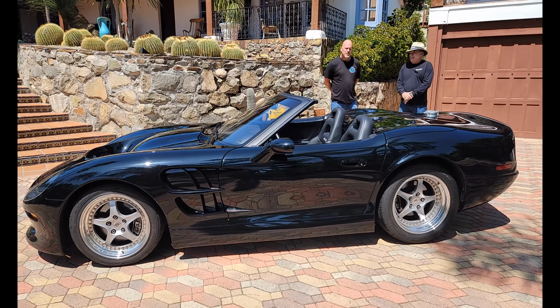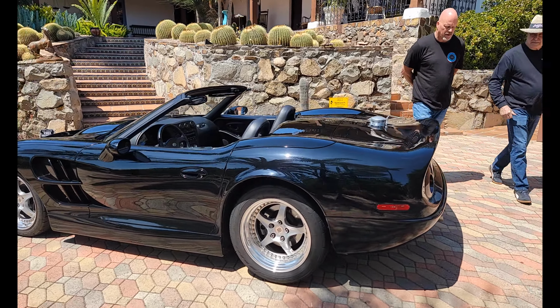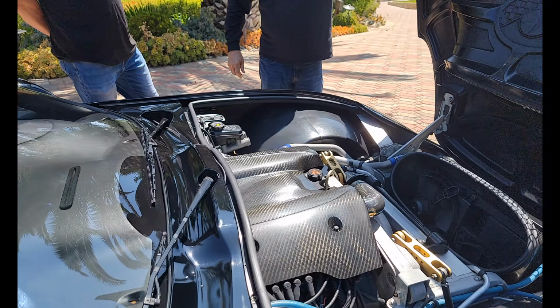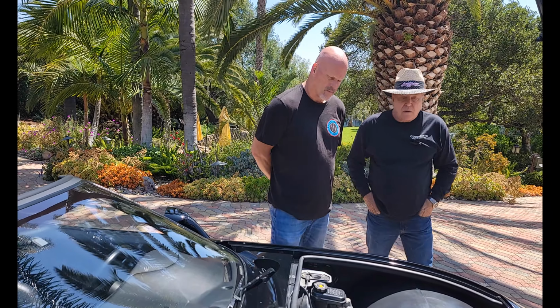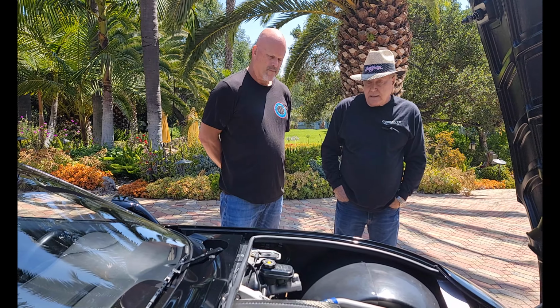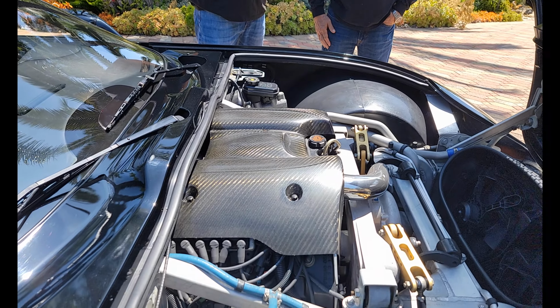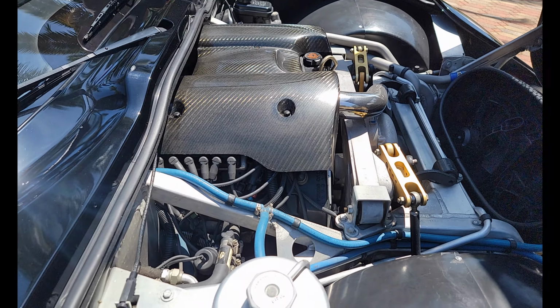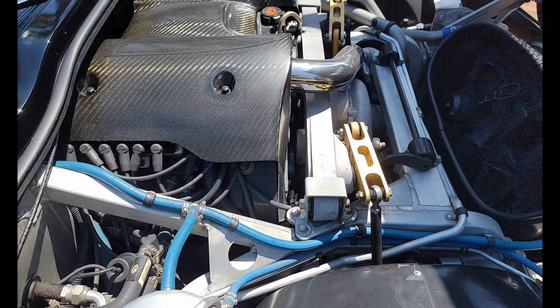Oh, there you go. One of the things I want to show everybody, if we can pop the hood, is the engine, which is pretty impressive here, especially the supercharged. Take a look at this, it's an Aurora. Yeah, it's a 4 liter Olds Aurora. They were used in the Indy League in 2000. So it's an Indy engine. And on top of that, this one's supercharged, probably one of 30, one of one in black that's supercharged.